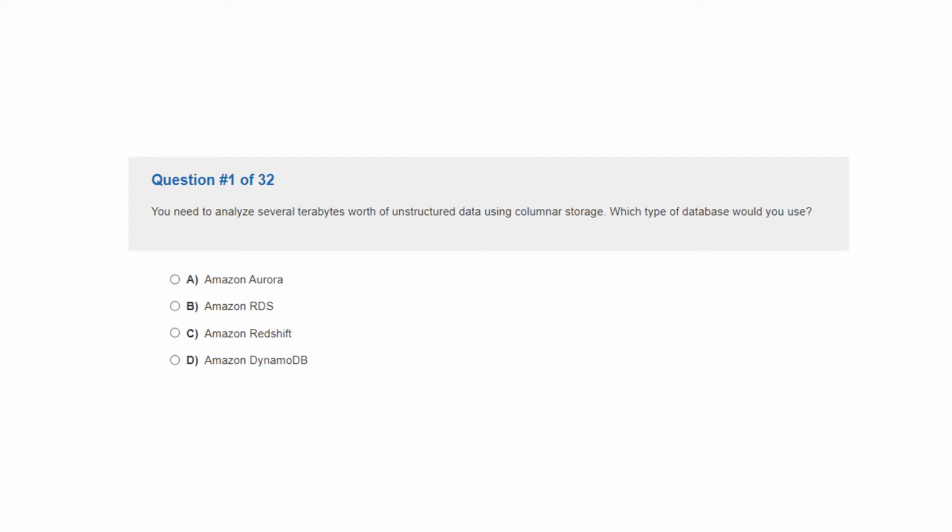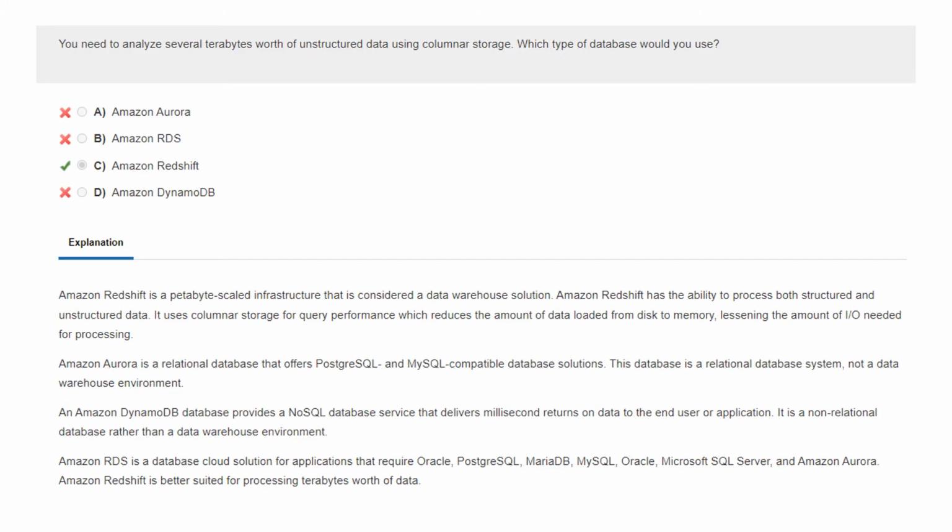Question number 1. You need to analyze several terabytes worth of unstructured data using columnar storage. Which type of database would you use? The correct answer is Amazon Redshift.